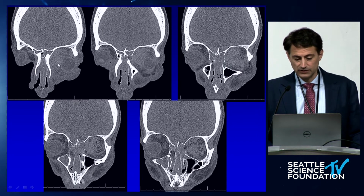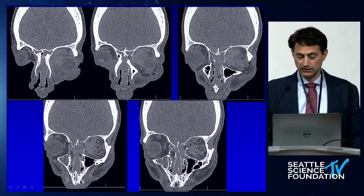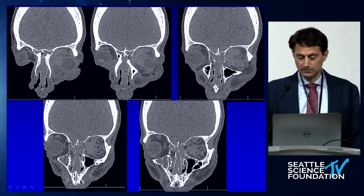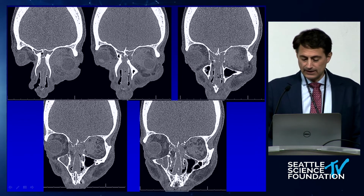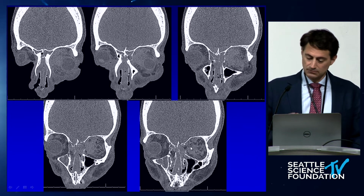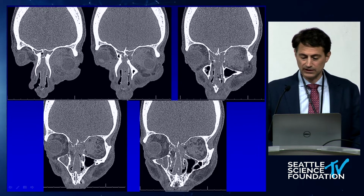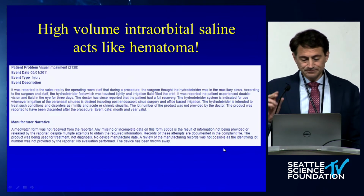This is a patient who actually had a balloon dilation procedure, and the balloon actually had gone into the eye and dilated. And the patient had APD visual loss, and this happened outside. They went ahead with an inferior cantholysis, but actually they waited too long, and the patient ended up having permanent visual loss. And so it's really important to do that quickly.